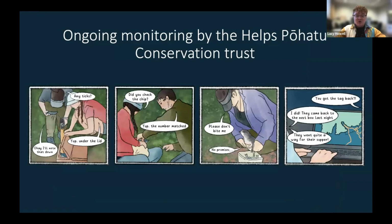And so the Helps family have also been involved in starting the Helps Pohatu Conservation Trust. And through that trust, they monitor the penguins every week. So they check all of the nest boxes, which is about 230, I believe. There's more penguins there, but a number of them are in natural burrows, so we only check the ones in nest boxes. We've started microchipping a number of the penguins so we can get an idea of who's who. They also run some rehab from there, and Dr. Rachel Hickcox, who's the lead scientist at Pohatu, is involved in managing a number of projects. Her area of expertise is tracking, so we're starting to see where some of these penguins are going to feed during breeding season.